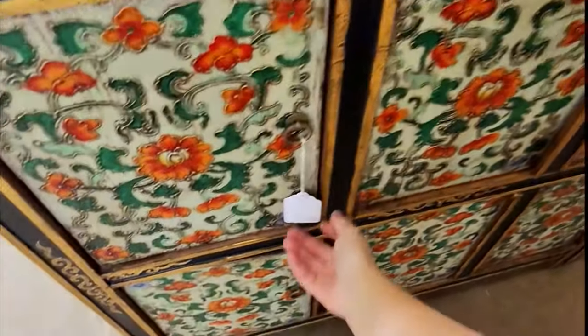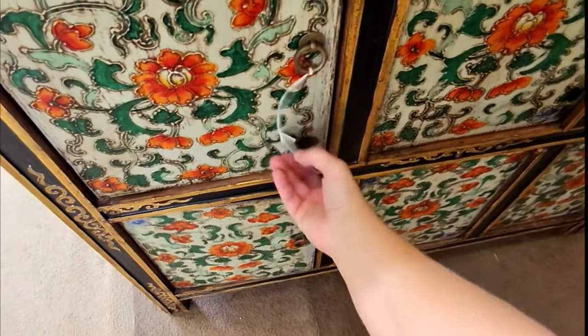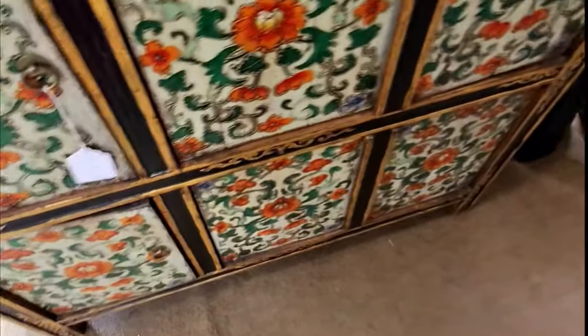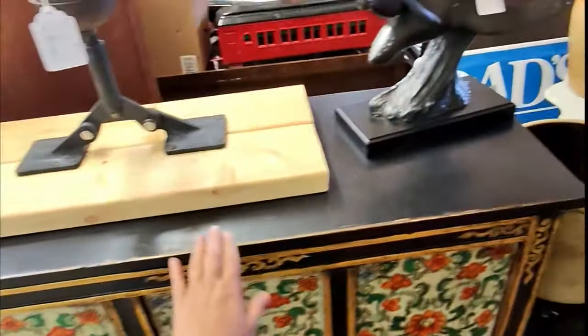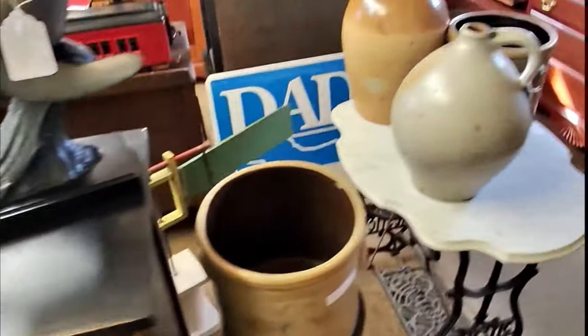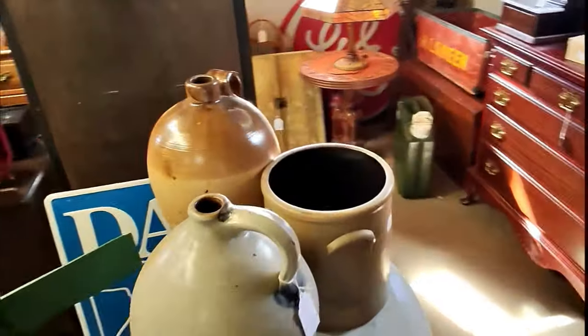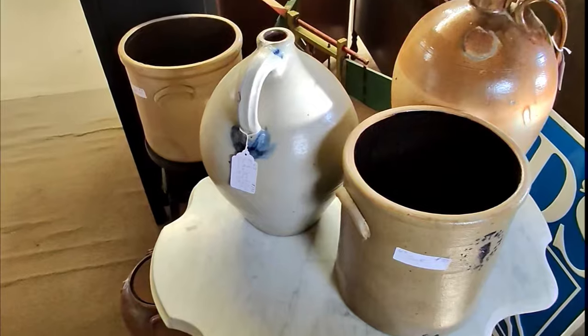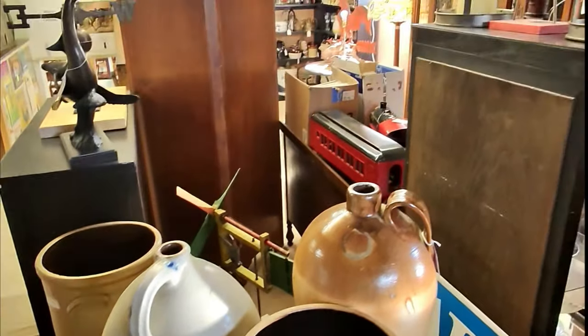Look at this chest. It is beautiful. And it is $325. They said it was Asian. I'm not so sure about that. I'm not a furniture expert, but it was beautiful. There were some crocks, some stoneware. Really good prices on the crocks at this antique mall because they're pretty common up here in Maine.